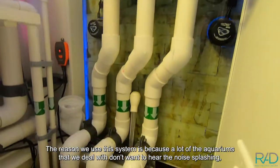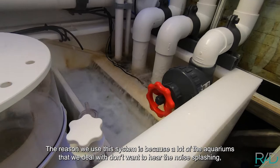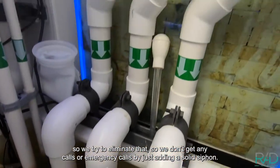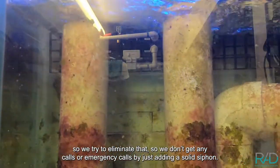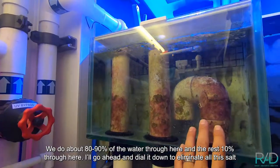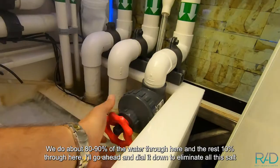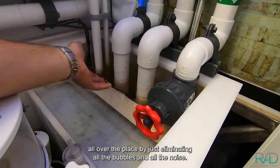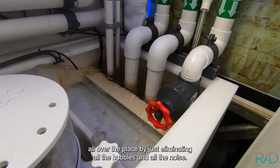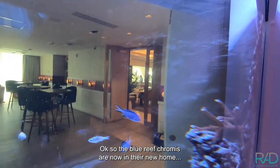The reason we use this system is because a lot of the clients that we deal with don't want to hear the noise splashing. So we try to eliminate that so we don't get any calls or any emergency calls by just adding a solid siphon. And we do about 80 to 90% of the water through here, and the rest 10% through here. I'll go ahead and dial it down to eliminate all this salt all over the place by just eliminating all the bubbles and all the noise. Dead silence. Okay, so the blue reef chromis are now in their new home.